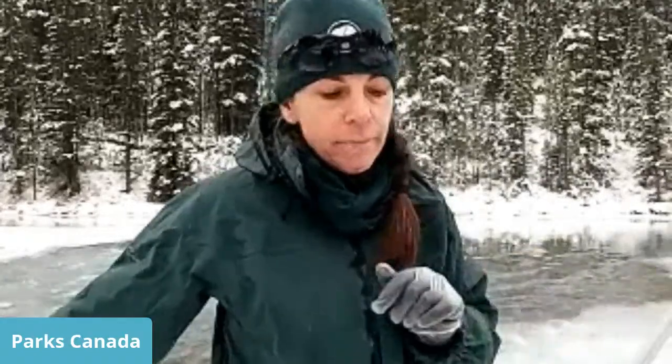So generally what we do is we can't always get to species, but we can get to family. And so for these benthic macroinvertebrates, these water bugs, we call it lowest taxonomic level. And there's probably a few hundred different readily identifiable species or families of bugs that we could find in here.